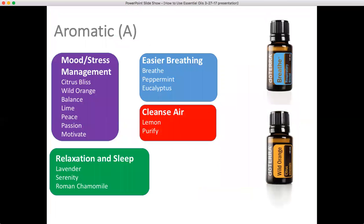These are a few of the oils that I love to use aromatically for mood and stress, for easier breathing, for cleansing the air. You'll see a mix of straight oils as well as essential oil blends. There are multiple oils that will provide similar benefits. So the key is to find the ones that work best for you. And remember, when you're first starting out, just use the oils you have.